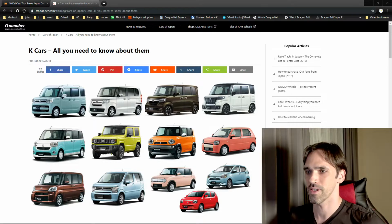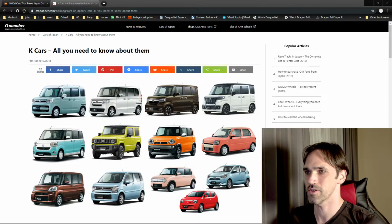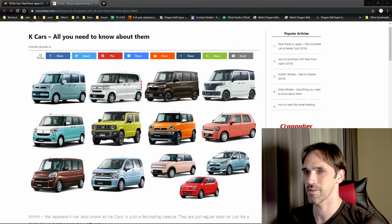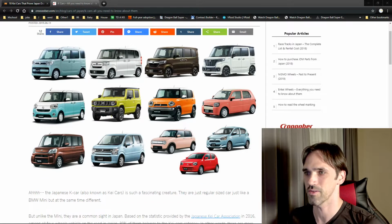All right, so here are Kei cars. A whole selection of them from Kruber.com, and this is a Japanese website, so you'll have to pardon a little bit of their English. So we've got things like the Suzuki Jimny, the Suzuki Hustler, some Daihatsus, some Hondas, really popular cars down here, which we'll be getting into later.